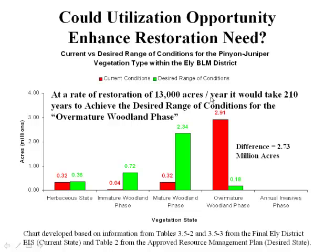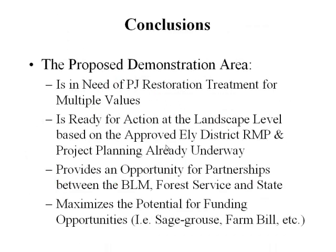Now again, that's assuming that we're only looking at the utilization side. That doesn't take into consideration other factors such as fire, which would probably be used in those areas that were greater than 30% slope. So I guess the bottom line is, with or without utilization as a component of this, we have a lot of work to do.